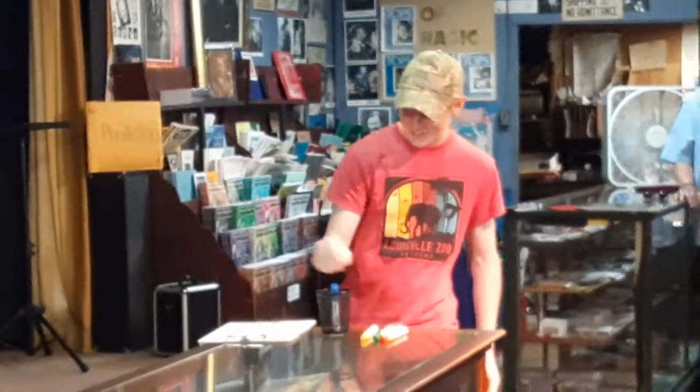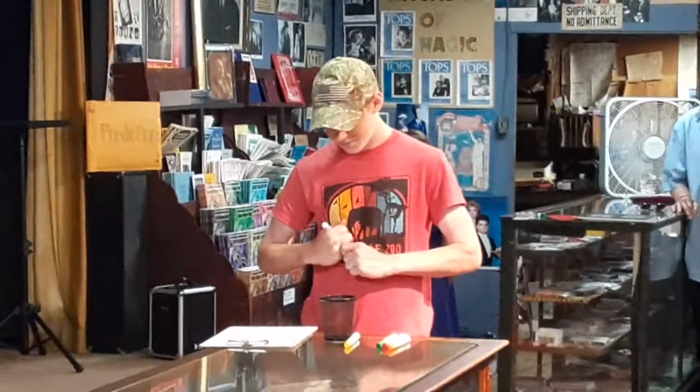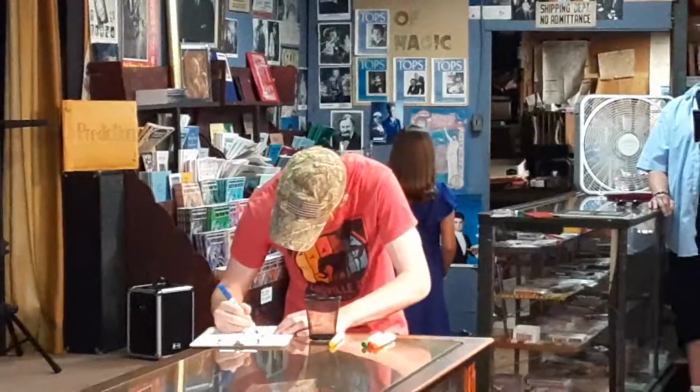Alright, down to your last color, right? Yep. So the only thing left to color is the shorts, right? Yep. The shorts? Alright, can you please color the shorts? Tell me when you're done.